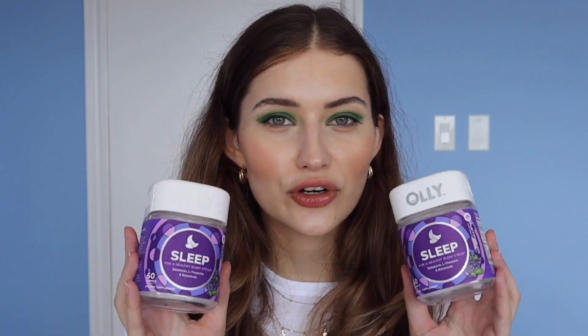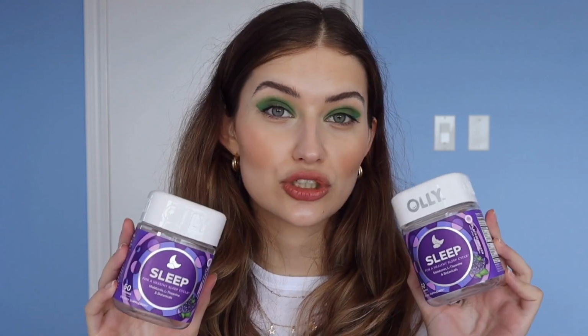I have 2 empties of these. Sephora does make them as well, but I prefer the original ones. So there's Olly for Sephora, and I think those are like beauty sleep or something, but I prefer these ones. They're just the original Ollys, and they work really, really well for me.